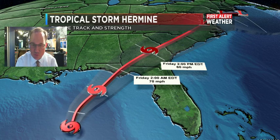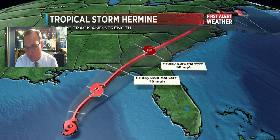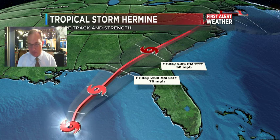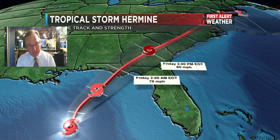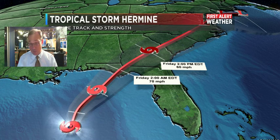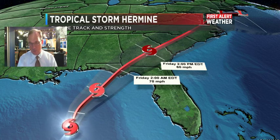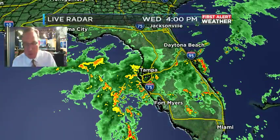Now, don't be afraid. This is not going to be one of those deals where you wake up tomorrow morning and suddenly it's making a beeline toward Gulf Shores. I don't see that happening, but we do see more of that landfall, perhaps maybe around Apalachicola, Florida. Could be even a little bit closer to Panama City as we get into the next day or so. So just keep in mind, I don't see a hurricane forming out of this. I think it's going to continue to stay a tropical storm, perhaps a strong tropical storm.